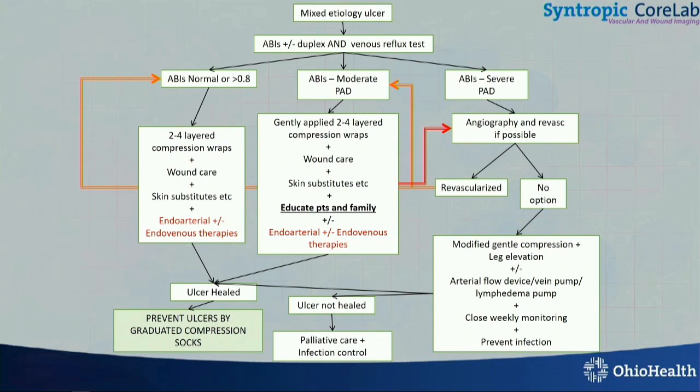If the patient has moderate PAD, then use gently applied inelastic compression, good wound care, and skin substitutes. Educate the family and the patients that the wraps should come off if there is any significant pain, and then call us. If the patient's ABIs are in the mild range, then you follow the same things that you have done for moderate, but you could probably use up to a four-layer compression wrap without any problems, and do your regular wound care and consider endovenous therapies.